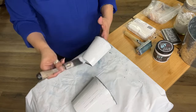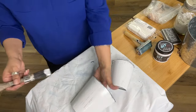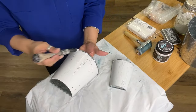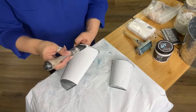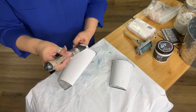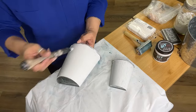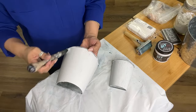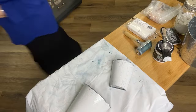Let me get my heat gun really quick. It's right here in my office, which is right on the other side of this wall. You don't want to overbrush DIY paint, but my brushes were dry and I'm just trying to get some of those lines out of it. Okay. All right, let me get the heat gun real quick.